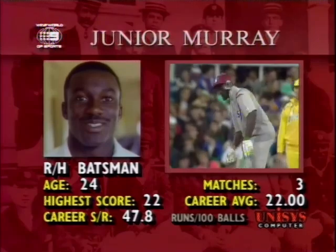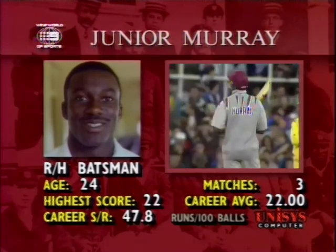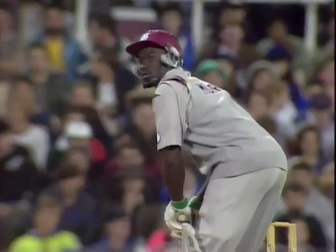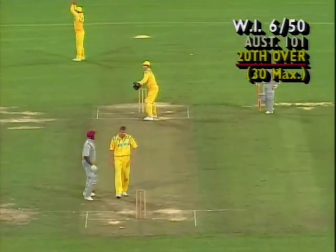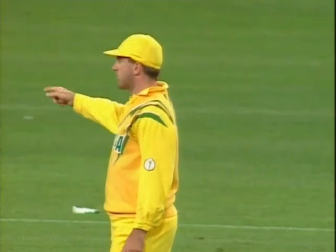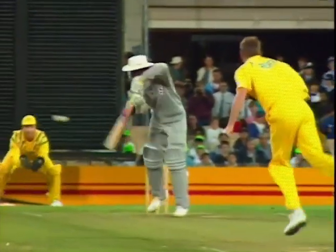Junior Randolph Murray. So whatever way you say it, JR or Junior, it all looks the same. Junior has some work ahead of him as he comes out to join Gus Logie. And he gets it past second slip. Mark Waugh is in the second slip position. 50 is up for the West Indies, and Mark Taylor has been rewarded as a skipper by keeping in the first slip tonight. He's taken 2 catches. The first one was a brilliant effort to dismiss Atherton. On this occasion, he safely gets both hands to the ball, low to his right.